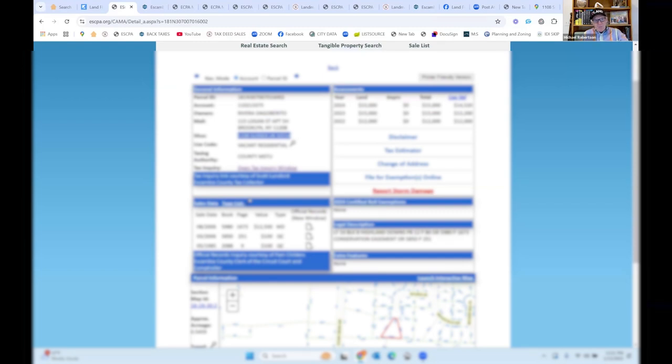So then we started looking at the property and looking at comps. And I found that I haven't been able to figure it out yet, but this lot here and this lot here, they sold for $20,000. And I haven't figured out yet if they sold for $20,000 each or $20,000 combined. The deed is just not real clear. So I would need to do additional research.